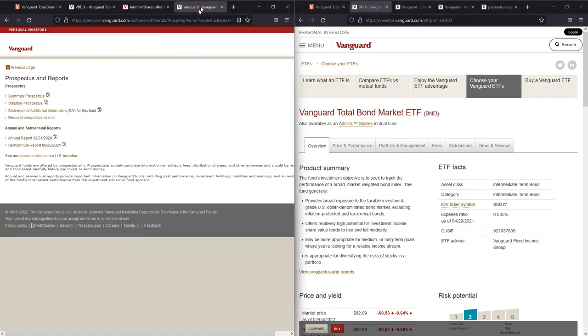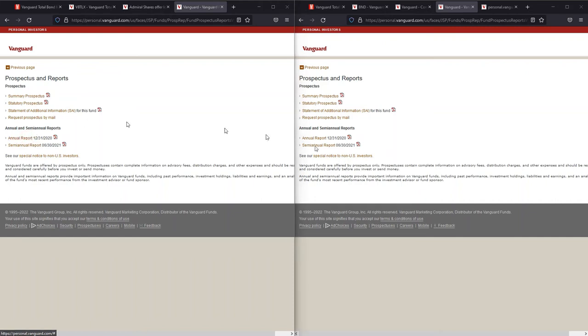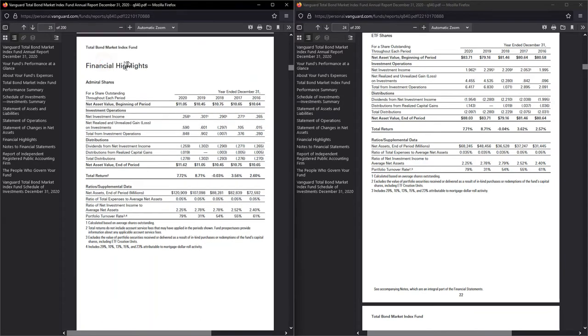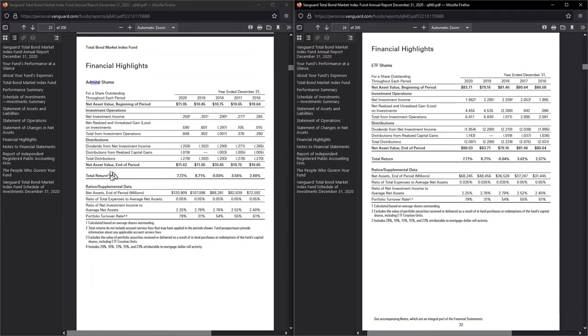Now let's take a look at the perspective and let's see if we can do this side by side. So I'm going to click on the summary perspective. Actually, no, let's do the annual report. I'm just going to pause this video and then put them both up on the screen. Now, I pulled up the prospectus and I went over to the financial highlights, and we have the Admiral shares. And to the left, we have the ETF shares, and we're going to take a look at the total returns.